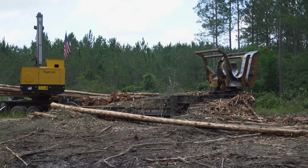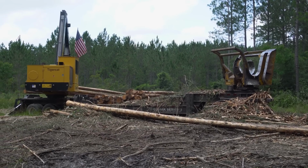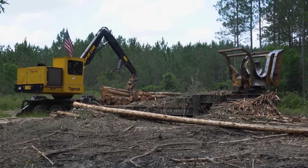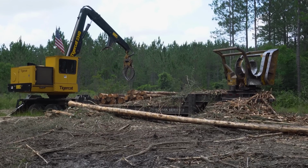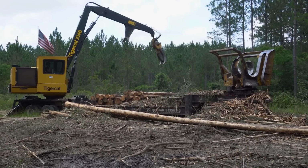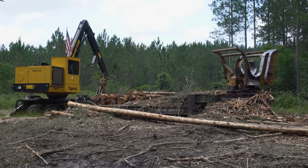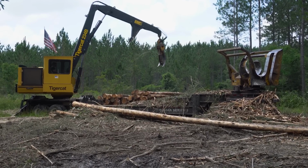He's probably knocking 3 loads over there. It don't take much of this. It's only taking probably 65, 75 trees to make a load. You don't have to be in a big hurry or anything like that. He's trying to get that one piece of bush out.